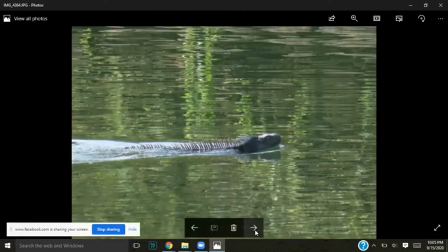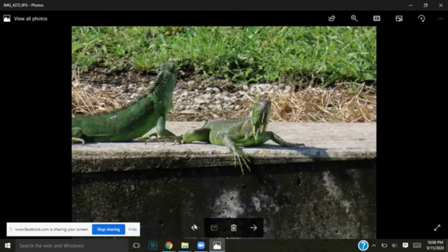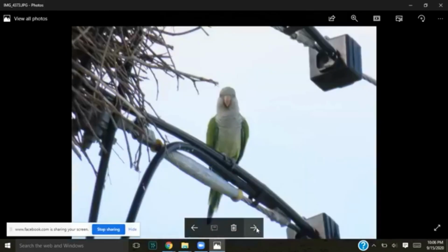This guy's swimming in the canal. He was swimming along with no problem, no care in the world. These guys hanging out on the canal bank.